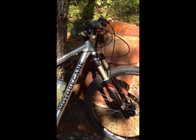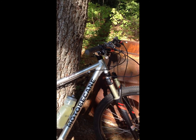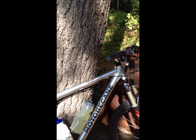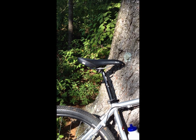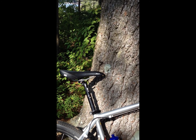My shocks, I gotta adjust my shocks. I can turn the shocks on and off, and they're not turning off all the way for the uphills. Still getting the compression, and my seat's loose. It keeps moving on me. I gotta hit that with a hammer too.